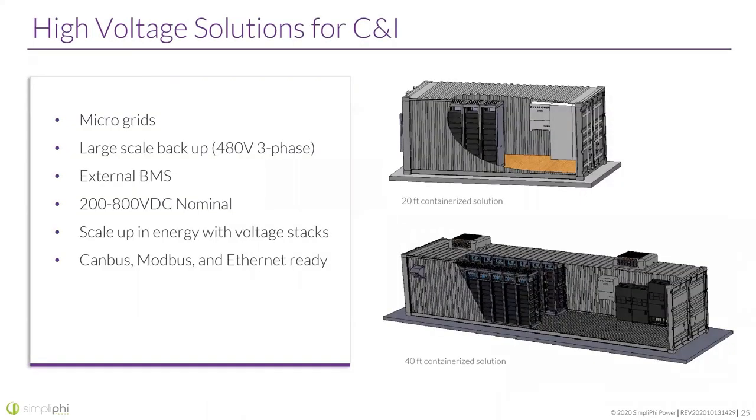Just a quick mention, we also do offer high voltage solutions for C&I projects. So this might be something like a microgrid or a large scale backup, something that requires that 480 volt 3-phase AC power. We do have this product available. It's a bit different, with an external BMS, a stat controller, you could say, 200 to 800 VDC nominal as far as the building of the voltage, and then you can stack those voltage blocks and build up your energy storage.